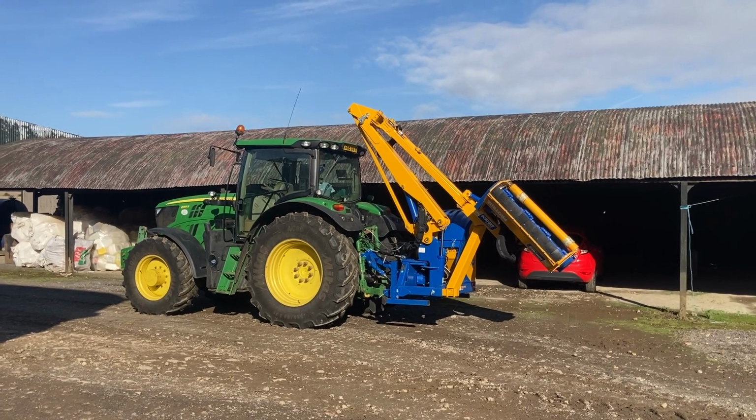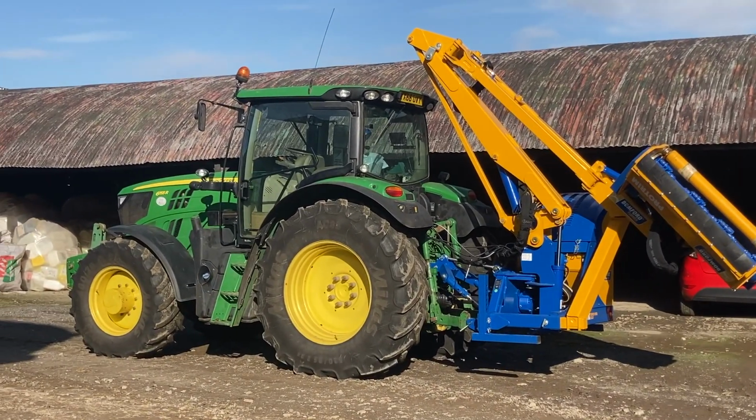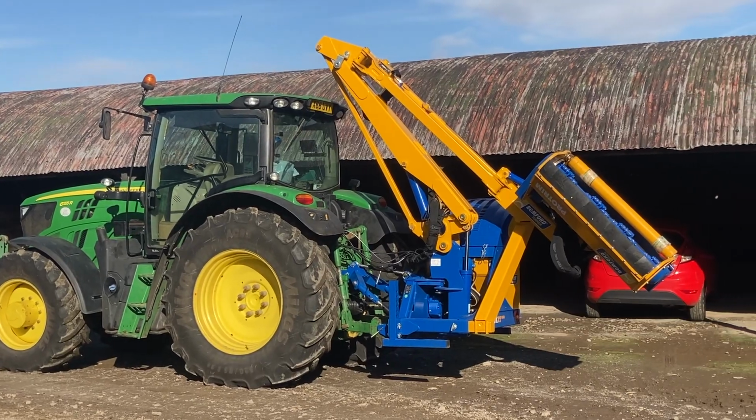Yeah, it looks smart on the John Deere. Yeah, yep, be good to see it going.